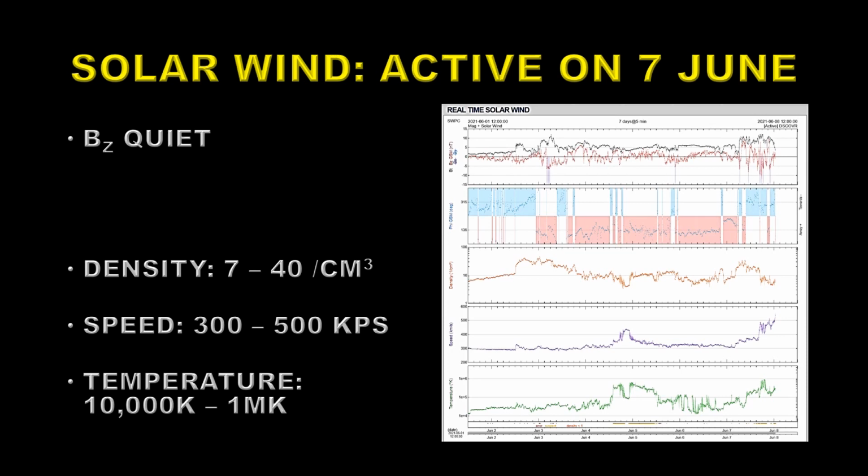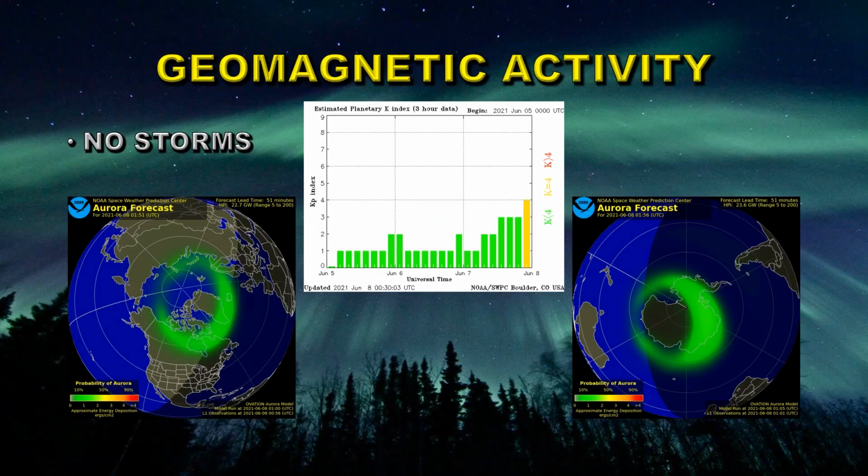The speed has been pretty much constant at about 300 to 400 kilometers per second. But in this last day, it's shot out to about 500 kilometers per second. And the temperature of the plasma that's been passing the Earth has been quite variable, going from anything from 10,000 degrees Kelvin to over 1,000,000 degrees Kelvin.